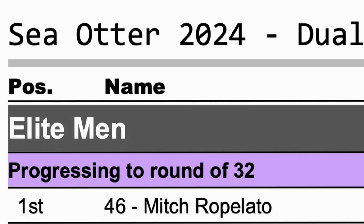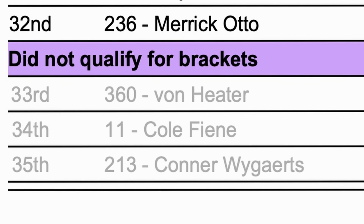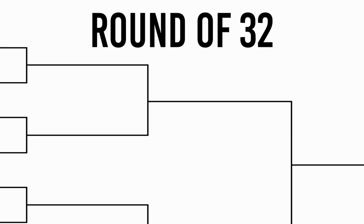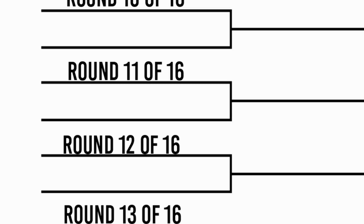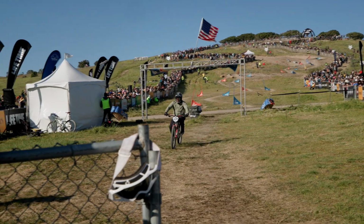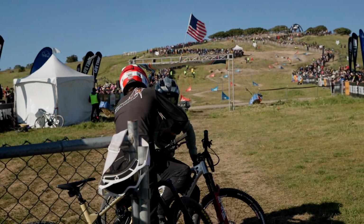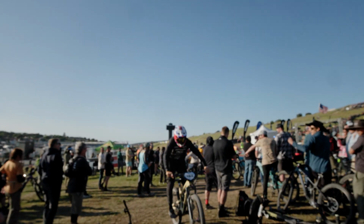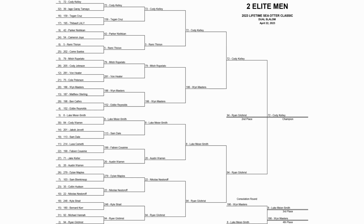First place qualifier will go with 32nd place qualifier. Once we get into bracket racing, it starts with a round of 32, so that means 16 rounds of 2 racers at a time. The maximum differential you can get on one side is 1.5 seconds. So if the person beats you by over 1.5 seconds, it doesn't matter. It's still 1.5 seconds max. It's a full elimination. So if you lose a round, you're out.